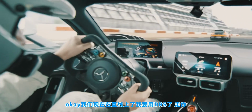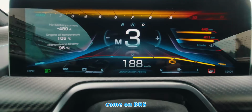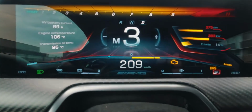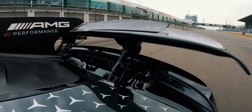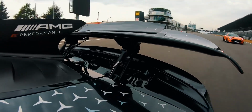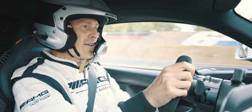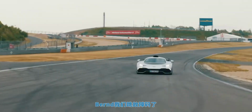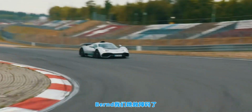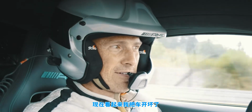Okay, what I'm going to do, I'm on the straight now, I'm going to use the DRS button, here we go. Whoa, come on, DRS! Need to change gear, cocked it up a bit, here we go. Whoa. Oh God, we've got a malfunction warning! Let me tell Bernd. Bernd, we've got a malfunction. Well, it looks like I've broken it now.